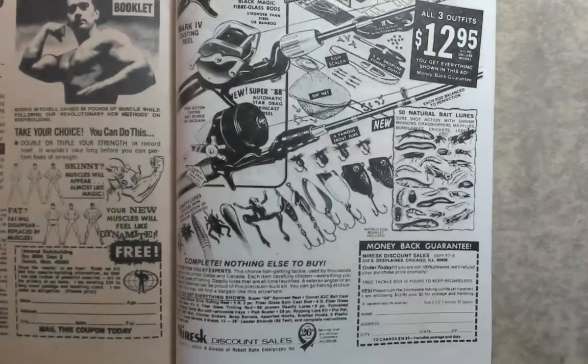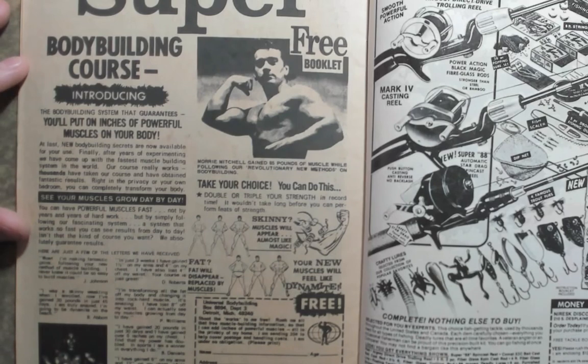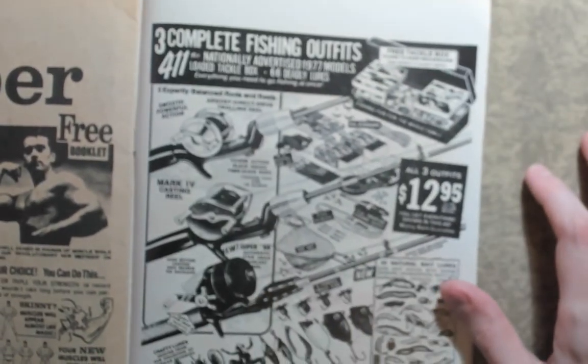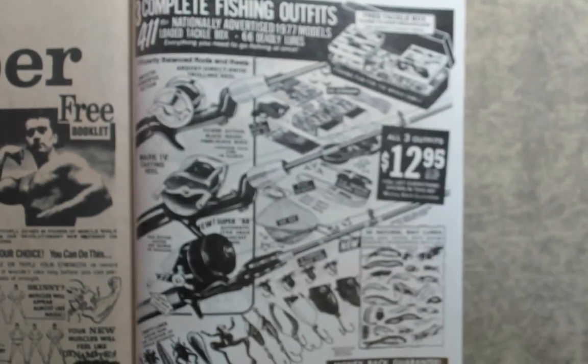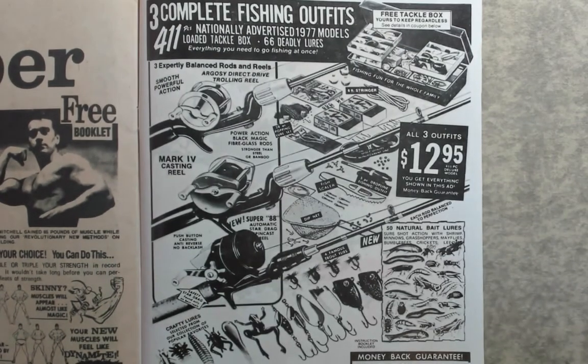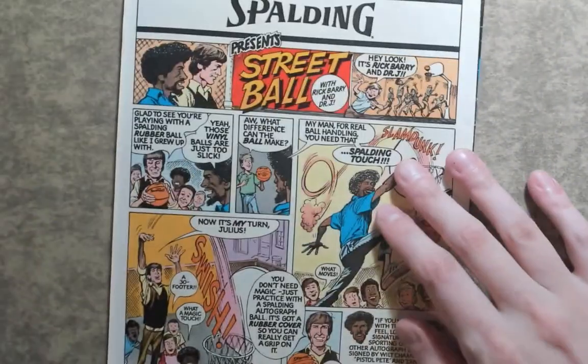Boom. Super bodybuilding course. Free booklet. You'll put inches of powerful muscles on your body. And we have an ad for fishing outfits. Fishing kits. Oh, there we go. Free tackle box. And on the back, we have a Spalding ad.